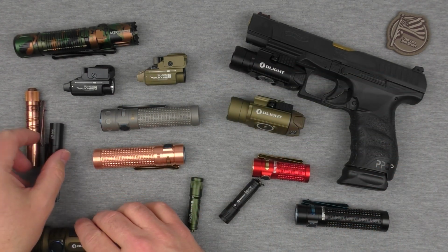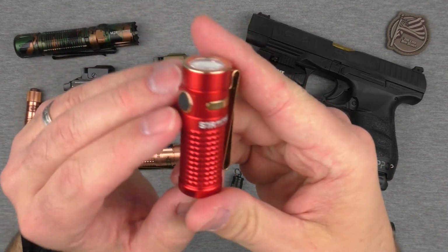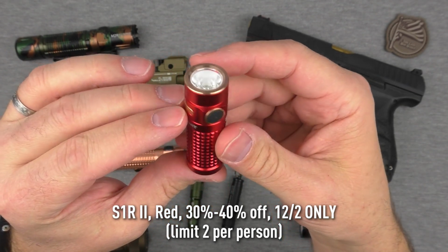Next up, the S1R II, or the S1R II Red. Yeah, that is called the S1R II. I'm really excited about this, guys. Check that guy out. It's like Iron Man's pocket flashlight. So cool looking. Gold and red, just gorgeous.